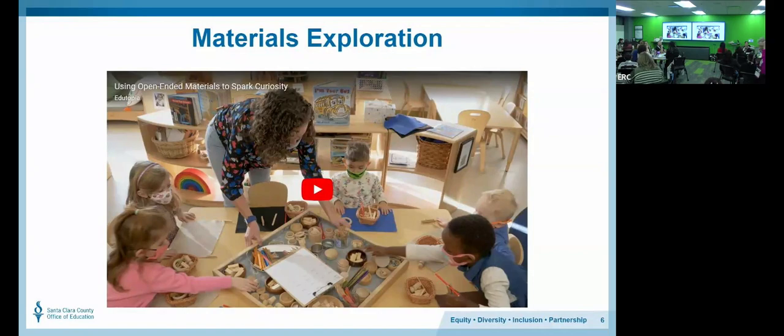Yes. So shape, size, texture. Our youngest children may put something in their mouth. I've worked with older children who are still putting things in their mouth. The mouth is the way we explore things. Think about your own experience with food, and umami flavors versus sweet and sour.